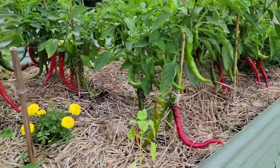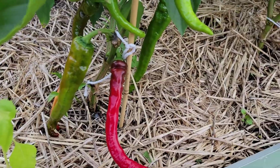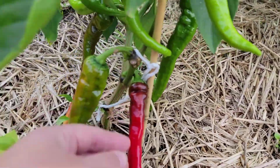The cayennes are just about ready to pick. So technically peppers are not ripe until they're red. Their flavor changes a lot. So we've got just a little bit more on some of these.